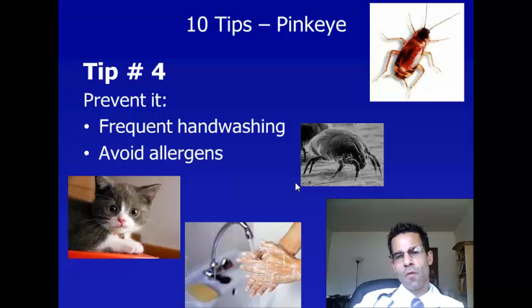Tip number 4 is how to prevent pink eye. Pink eye that's caused by infection, like bacteria or viruses, is very, very contagious. So it's important to wash your hands frequently if you have pink eye, to avoid spreading it to other people. And if you're around someone with pink eye, make sure that you're washing your hands frequently as well. If you live with someone who has pink eye, don't share handkerchiefs or towels or bed sheets or pillows, because that's how contagious it is.